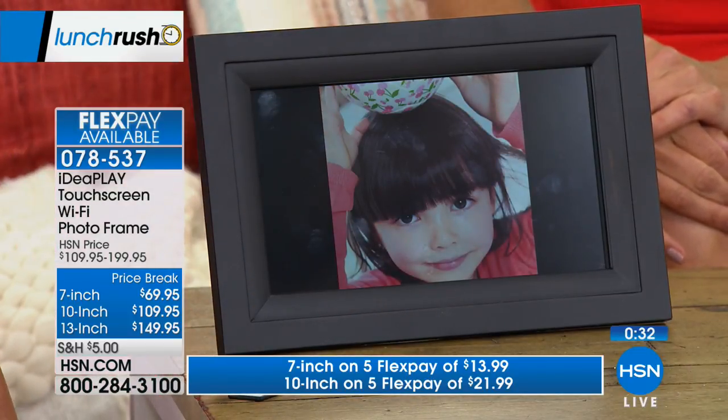Over 2,000 photos internally that you can store, but remember, you can also take out your card. So say the holidays are coming up, you're using a great digital camera. Yeah, you can switch up the theme. Same. Pop it right in there. Pop it right in. Yep.